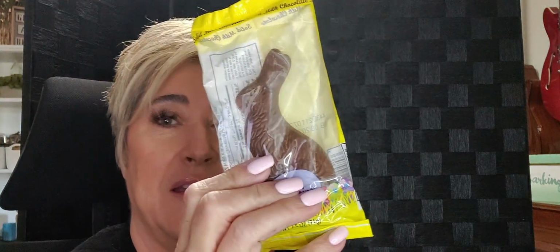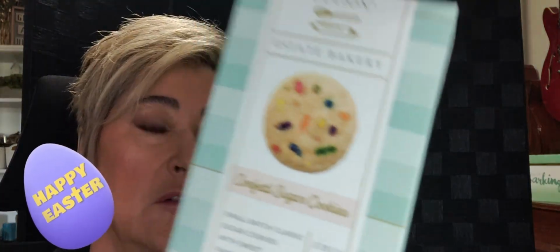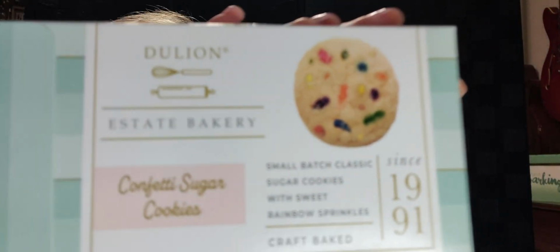And only 160 calories. But it has 2.5 servings. Yum, yum. Oh, smell the chocolate. Oh my goodness. Estate Bakery confetti sugar cookies. Oh, that looks good. Yum, yum.